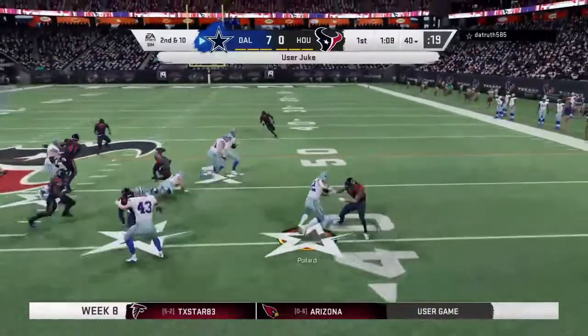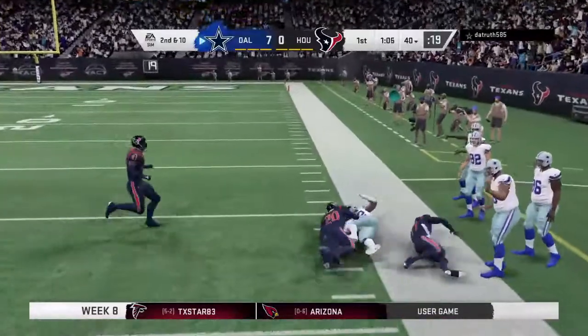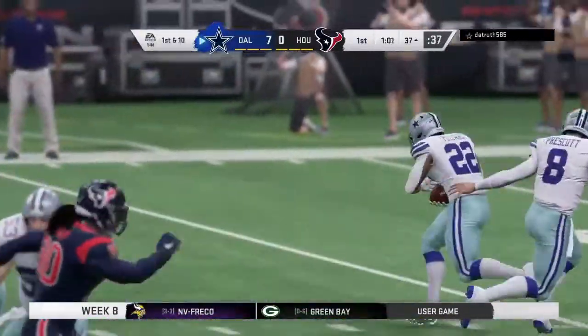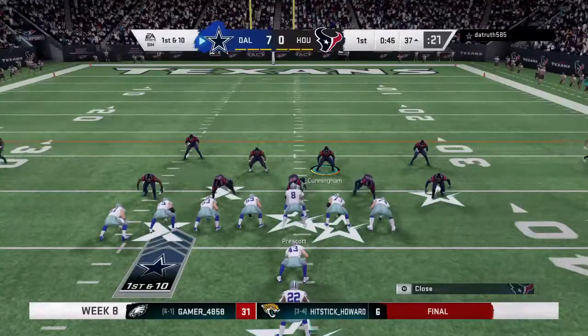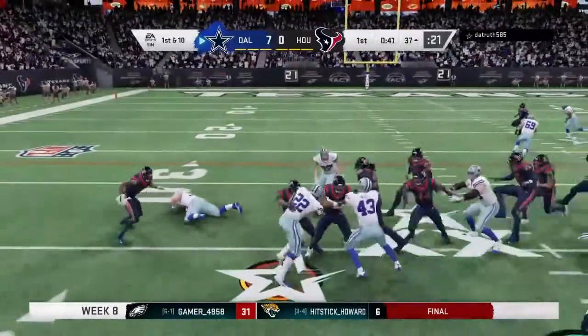Pollard going to try the right side. Oh, that's just not fair, and now room to run. And they'll get this well past midfield before being stopped just before the 35. Last play they got stuffed at the line. Different story here, over 20 yards.